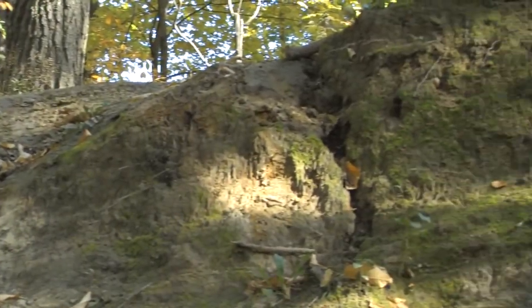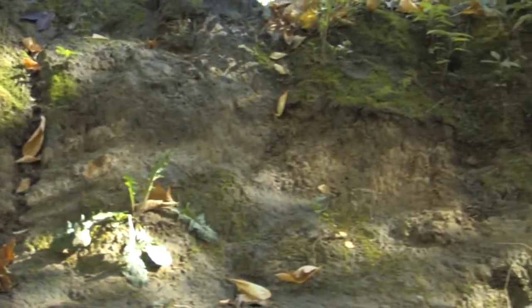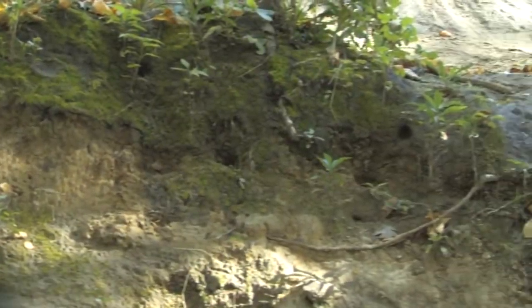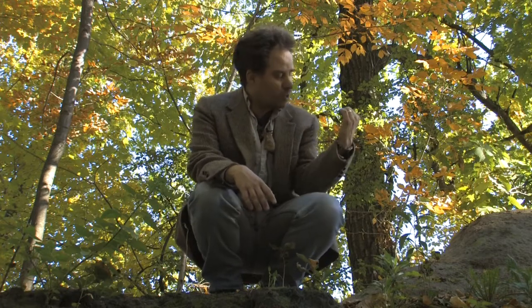Now, the green patches are moss, and that's an indicator that the land is actually trying to rehabilitate itself. The moss will actually cause the water to run off and stop the erosion. The plants on the side have rooted here, and they're holding this hill together. But the reason this hill is actually collapsing is because of this feature behind me. The weight of the soil here is actually causing this to collapse, which eventually will take this whole ramp down.